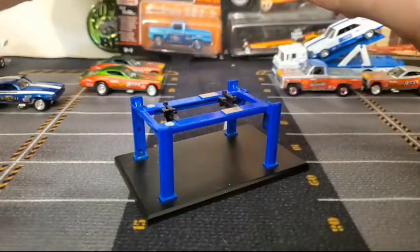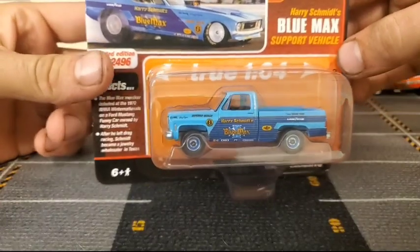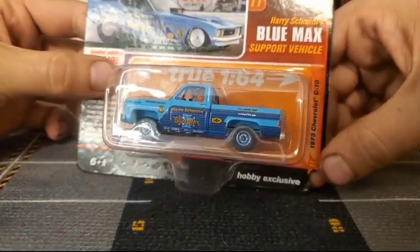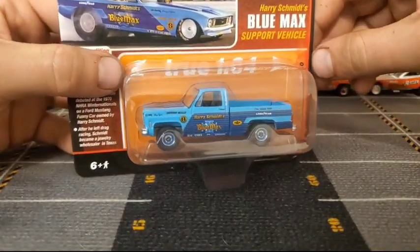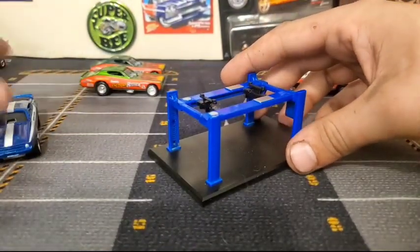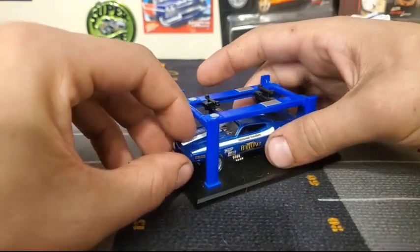And we will move on to our Blue Max support truck, which, again, a very, very cool looking truck. It is another 1973 Chevy C10, so same truck, different paint job, but let's get it opened up and take a closer look at it. And then, of course, we do have our Blue Max Mustang over here. There you go.